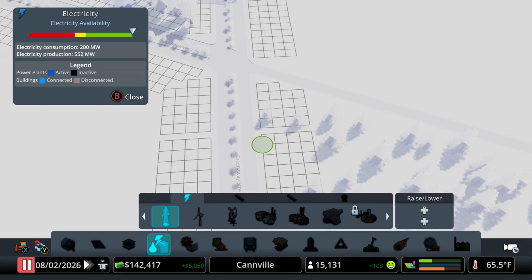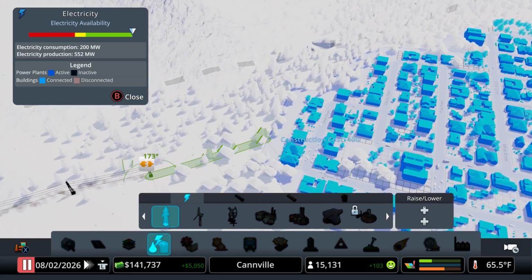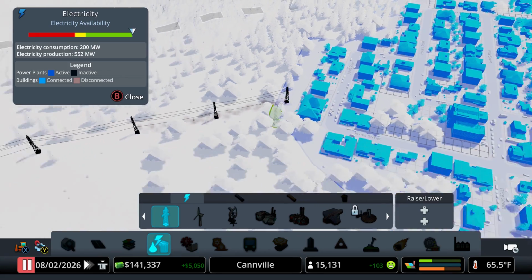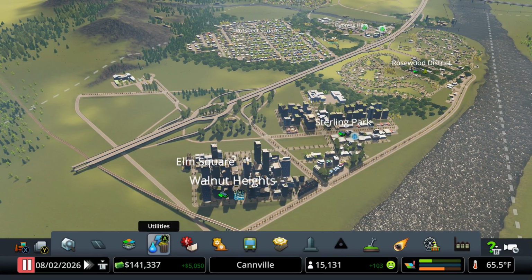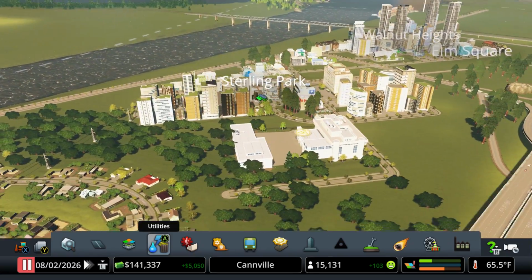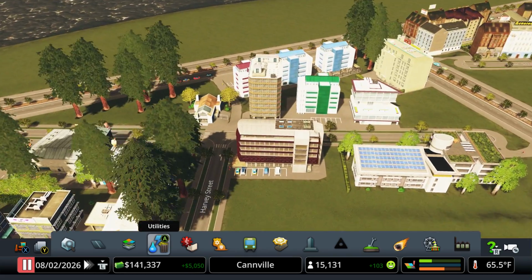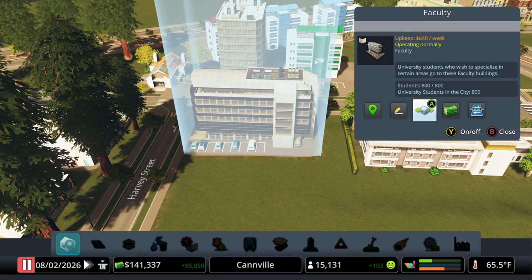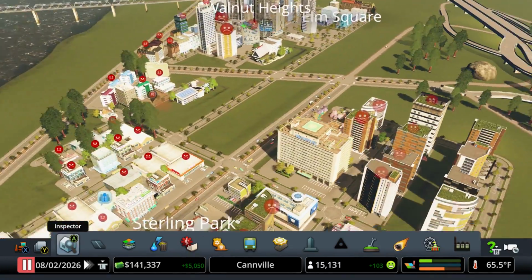Alright, and then we are going to need a little bit of power over here on this side, and temporarily we're going to run power through there. And I do remember that we put a faculty building over here somewhere to serve. There it is, right there. To serve as education. And we're going to get rid of that.